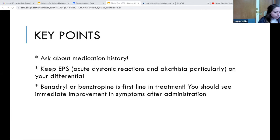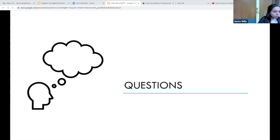And then Benadryl or benztropine is the first line in treatment. You give the dose IV or IM, and you should see improvement in symptoms within 15 minutes. And if you're not seeing any improvement, you're probably not treating the right thing. Any questions?